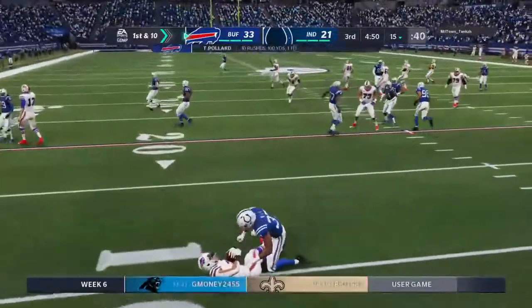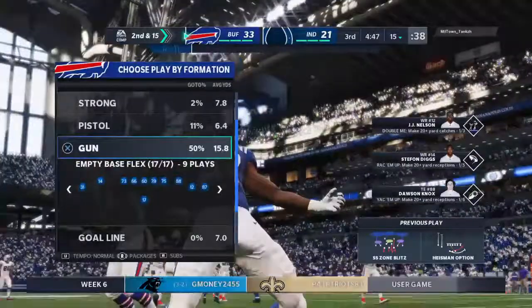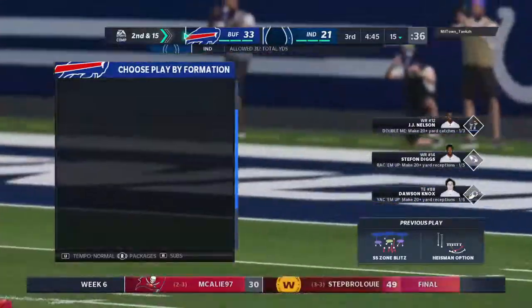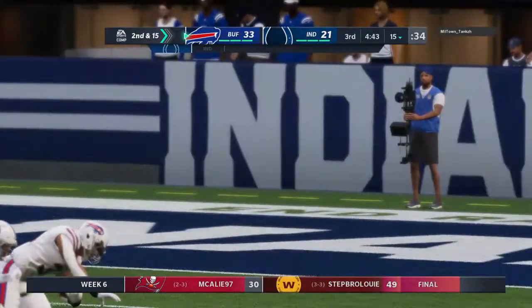So the drive's going to start with Pollard. They're going to snuff this play out behind the line. We have not seen that much today. A full 5-yard loss that time. It's going to make 2nd down pretty tough.